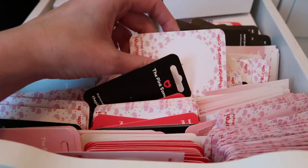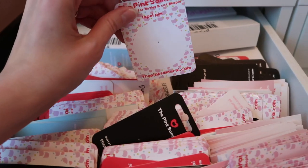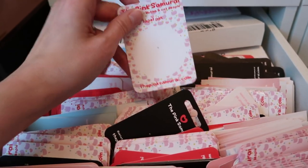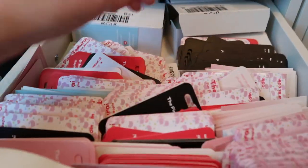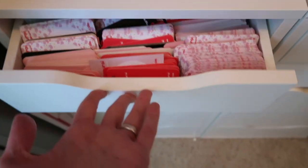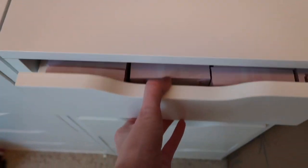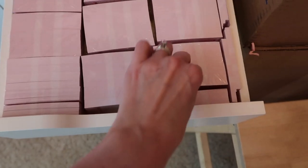So I don't use this stuff anymore, but I don't want to throw it away or recycle it just yet because I can use it for seconds. Anytime I have packaging that I'm not using, or it's old or whatever, I just toss it in here and I use it for seconds. It's my own little reuse. But I've got new packaging in here, a little bit of gnome stuff back there.